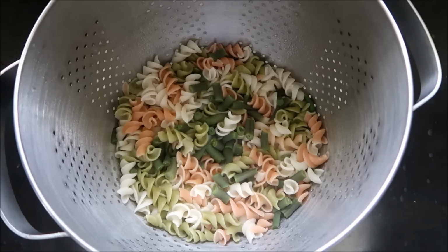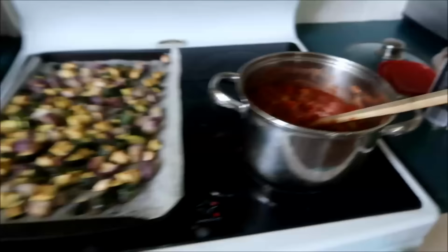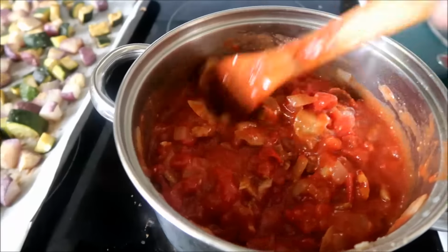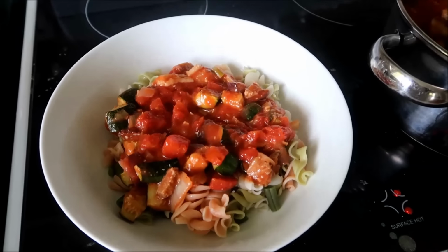So I'm just going to put everything together, and I was going to have goat's cheese with it, but apparently the goat's cheese has gone off and I do not want to get sick, so I'll have it without cheese, but everybody else will probably have parmesan in it. Yum!